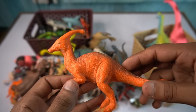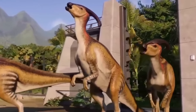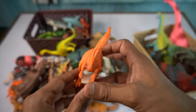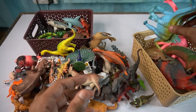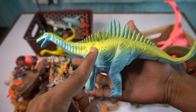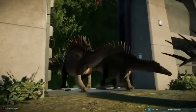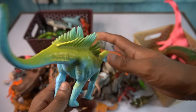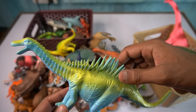Look is very nice. Wow, this design is so beautiful dinosaur. So side this. And guys, next, oh my god, beautiful look, guys, big size Stegosaurus blue yellow combination. Guys, very nice look, guys, big size Stegosaurus design is so amazing, guys.